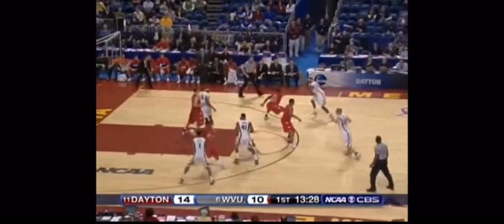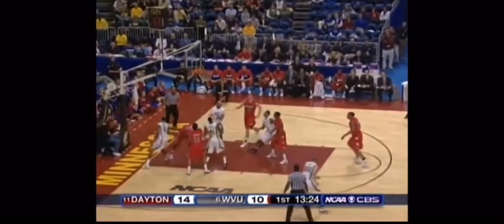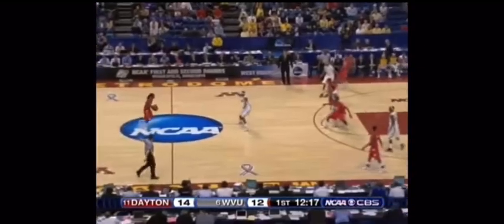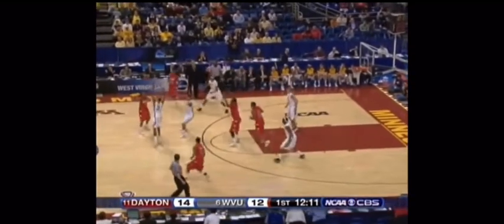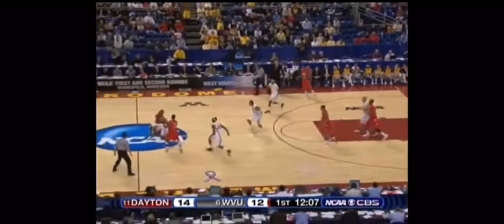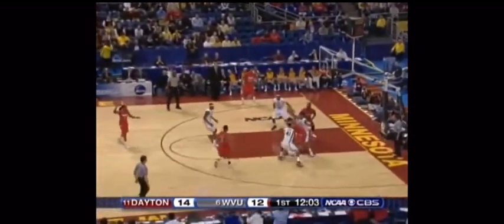Inside. Jones with no room. Ebanks off the dribble. Oh, beautiful swooping layup. At his alma mater, West Virginia. He came over from Kansas State, where he had spent only one season. Prior to that, long run at Cincinnati. 2 years at West Virginia, 2 years in the NCAA tournament. 13-1 all time, Bob Huggins against Dayton.